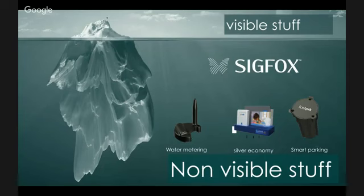We have a lot of use cases in the silver economy as well. So silver economy is the economy around elderly people. Here you can see a completely autonomous box, and we will actually help people going in. The last one is smart parking, of course. So this is really, really important. A lot of smart parking use cases right now.